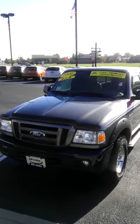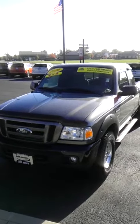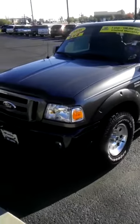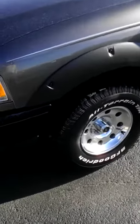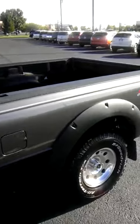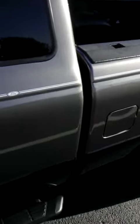Just wanted to send you a video walk around of this 06 Ranger. It is a super clean truck, in exceptional shape, has a clean Carfax. As you can see right there, the tread on the tires is excellent. Very, very clean, free of any major marks or dings.